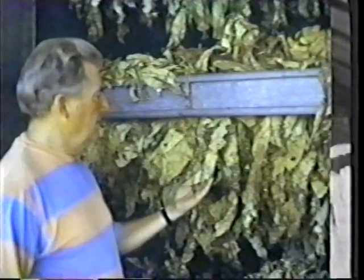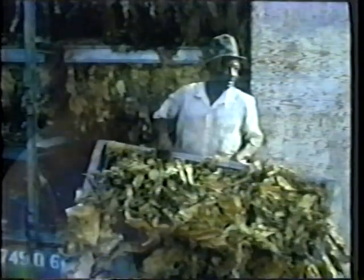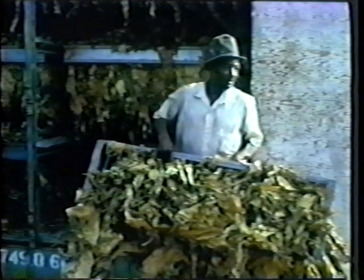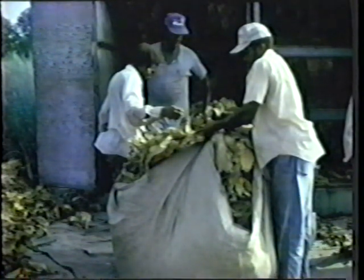On average, six days, though I have cured as much as 10 days. It depends on your tobacco, how ripe it is or how matured it is when you crop it. We use fuel oil. Some use gas in the same barns we have. It's just up to the individual what type of way he wants to cure it, with gas or oil.